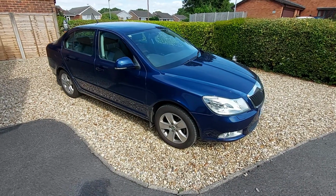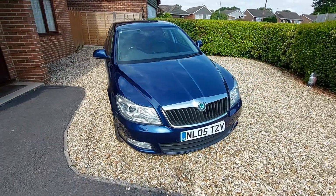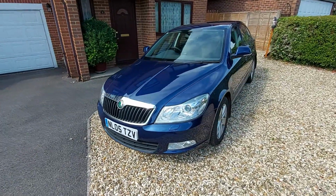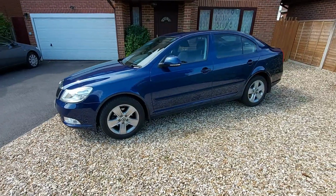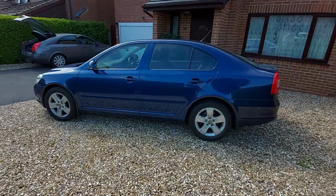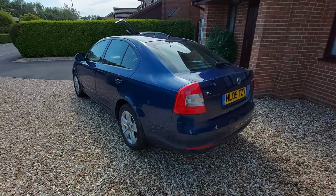Right, let's get started. This is our 2012 Skoda Octavia Mk2 1.4 petrol automatic with the elegant trim. We've had it about 9 years, so I'm quite familiar with it, but despite its age, it's done less than 25,000 miles, so it still looks, feels and drives as if it's more or less new.